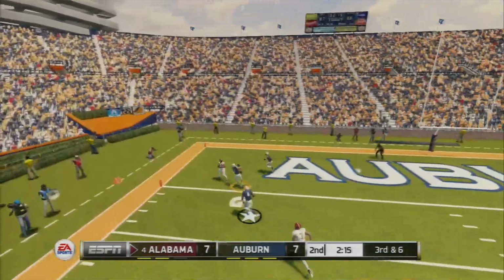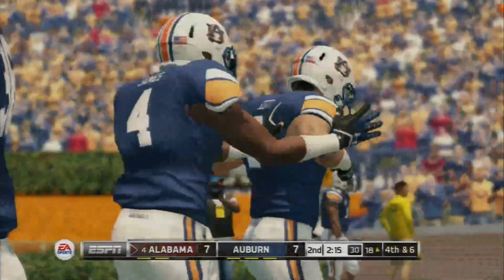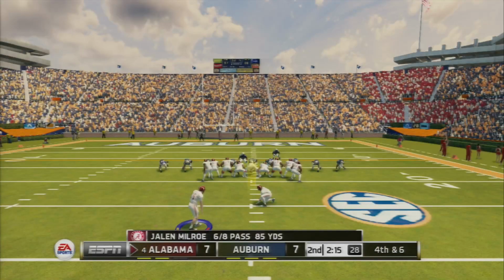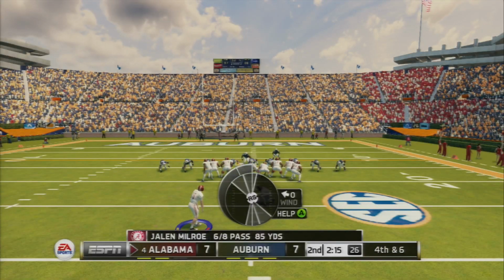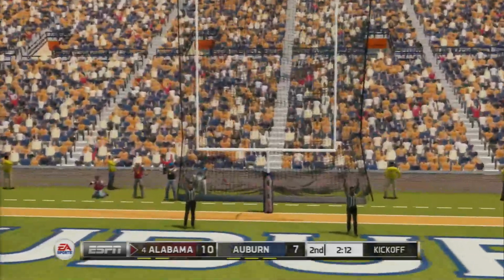Slings it. He almost had it, but it's incomplete. He tried to force it to a man that wasn't open, and boy, was he lucky it wasn't picked off. He's got to be more careful when throwing the football into the end zone. Kicks away, and it's through the uprights.